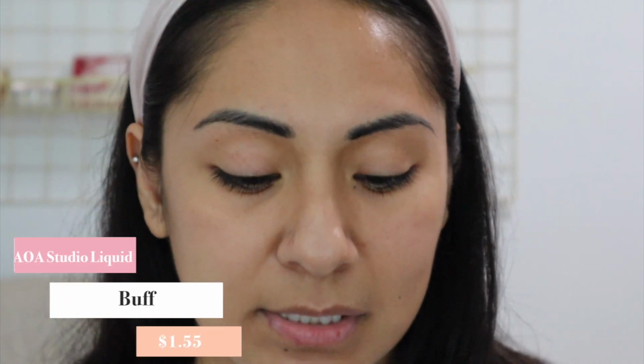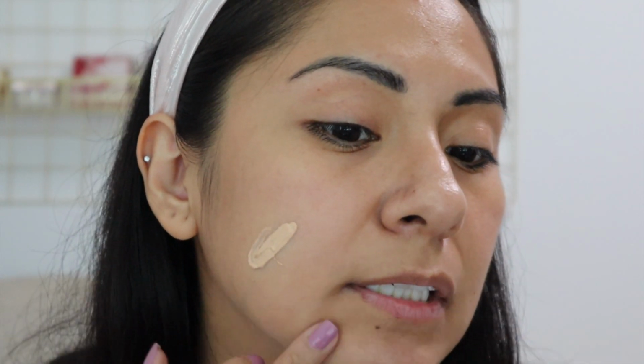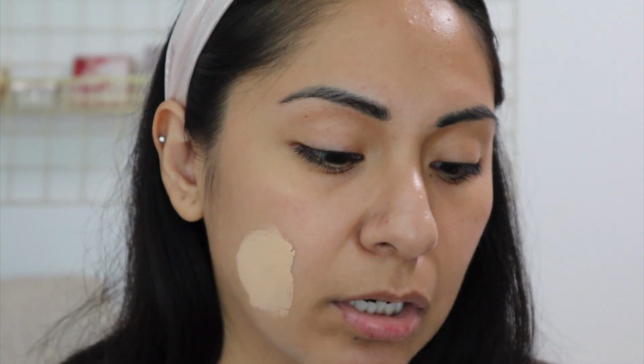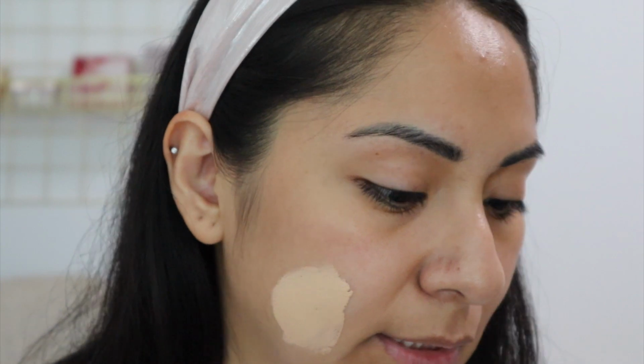Next up is the AOA Studio Liquid Concealer in the shade Buff. I think this is one of the ones that is too light for me, and I was using this one for under the eye. Ooh, wearing a white shirt today is not ideal. But yeah, see, this is way too light in my opinion. So if I were to use this, I would definitely set it with a darker powder just to level it out a little bit, because this is way too light for me.